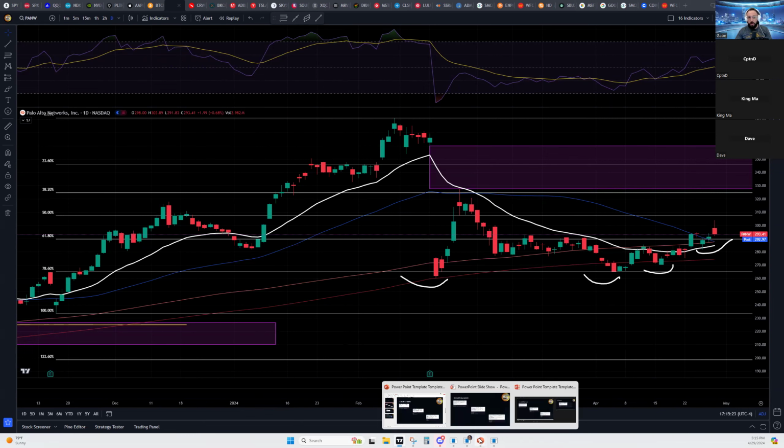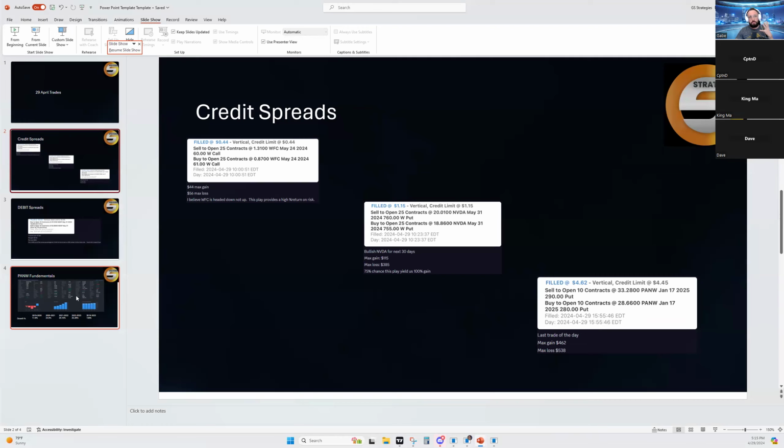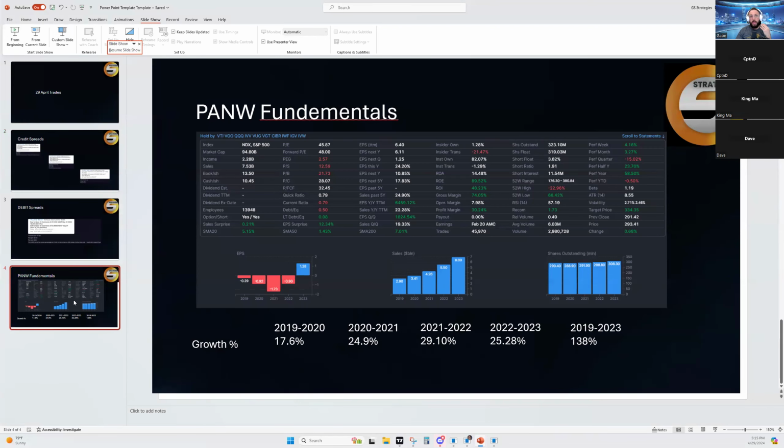So the last part of these credit spreads I want to show you, to further get you motivated on PANW, are the fundamentals. Okay. This is a snapshot of the fundamentals today from finviz.com, right? And you guys can see this. It has a price to sales of 12.59, which isn't great. It has a price to book that really doesn't matter at this juncture. But what it doesn't show is the growth percentage. So I manually found that.